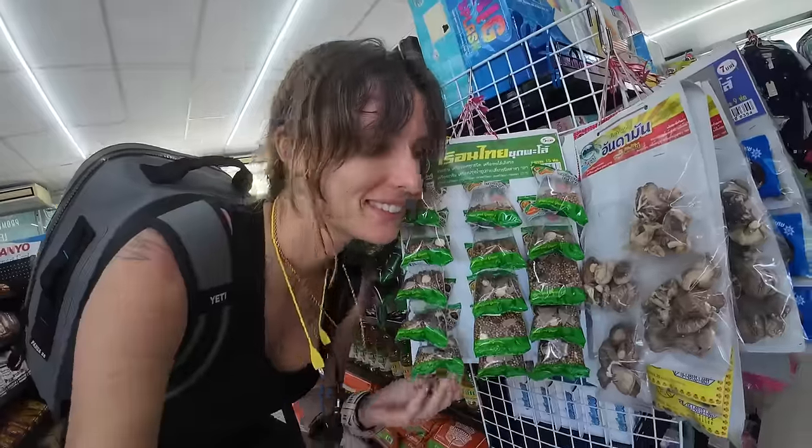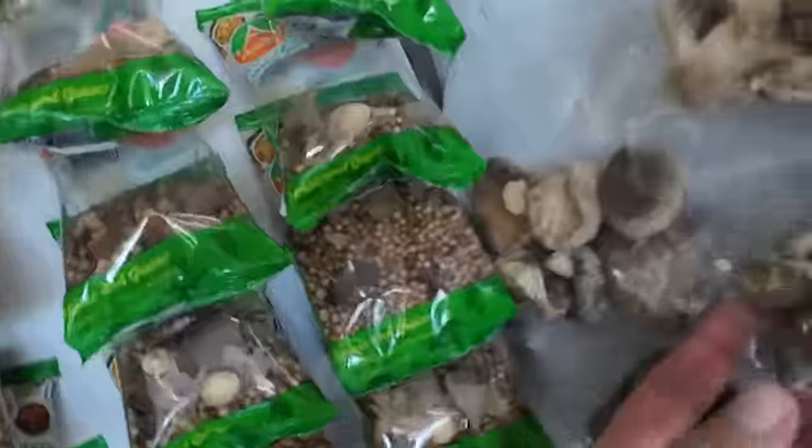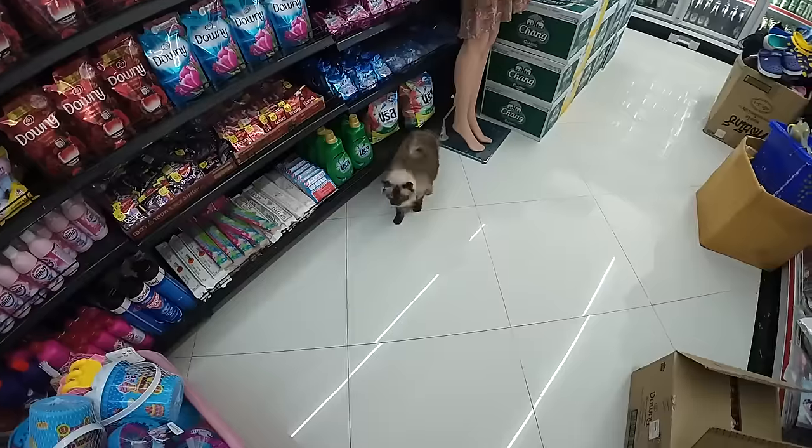There's also only one supermarket in the whole island. But it's pretty cool. Spices, mushrooms, and chicken with feet. So many interesting things here. Even shopping on a remote island. We're not gonna be shopping, we're just gonna get what we need. We hear that all the time.